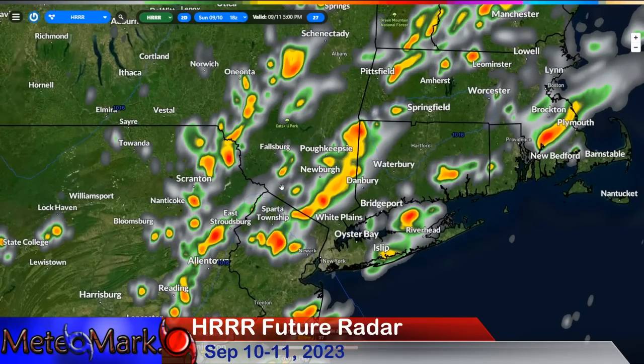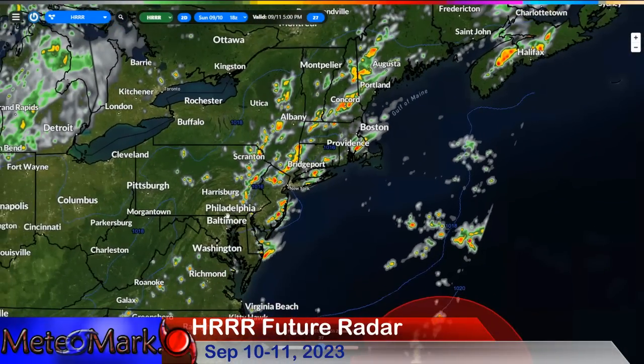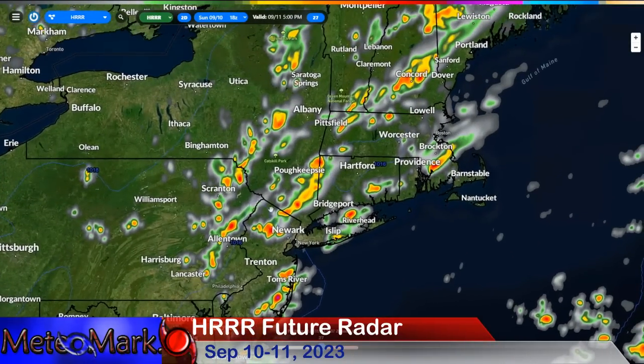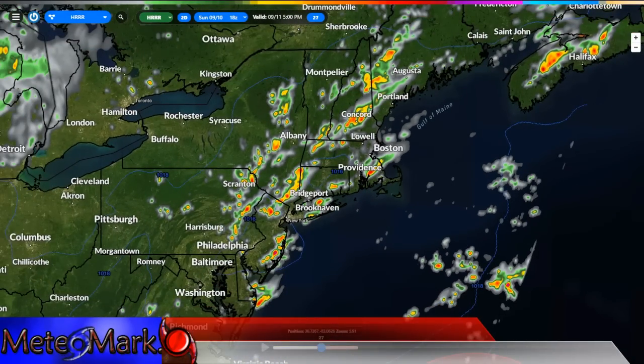Catskills, Poconos, Hudson Valley, northern New Jersey, eastern New Jersey, all the way up into New England. More scattered here down through parts of the mid-Atlantic there. And there's our last frame, 5 p.m. on Monday. Showers and thunderstorms, especially east of I-81.